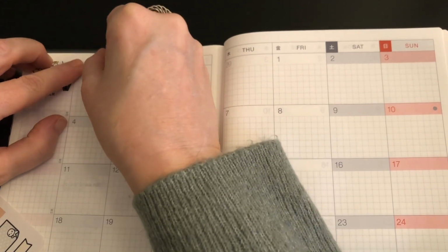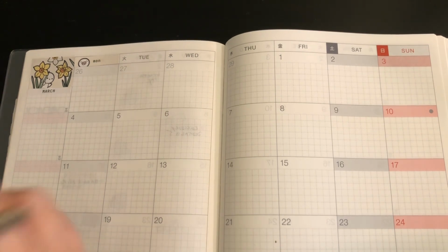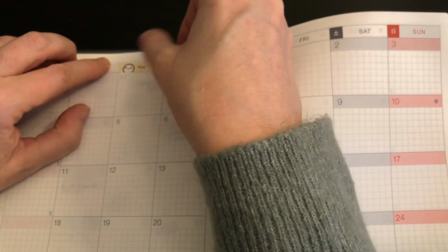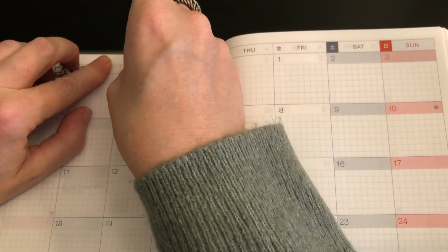So I'm going to start by putting these little days of the week up top, and I really like the colors for this March kit. It's really, really pretty. So we'll get started with putting these on top, and a little crooked, but that's okay.